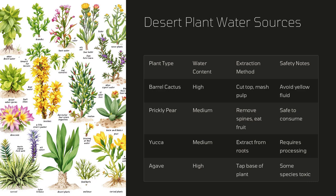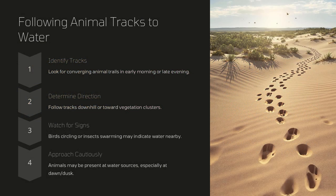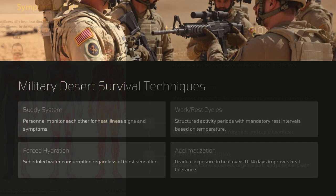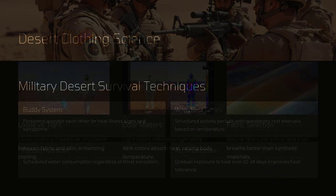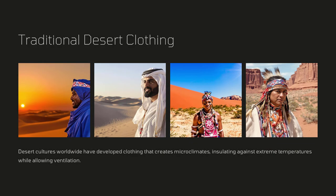Another key aspect is the prevention of heat stroke. In desert conditions, the body can quickly become overwhelmed by the heat, leading to dangerous conditions such as dehydration and hyperthermia. One of the best strategies is to maintain proper hydration by drinking small amounts of water frequently, even if you do not feel thirsty. Additionally, wearing loose, light-colored clothing helps reflect sunlight, while a wide-brimmed hat and sunglasses protect your head and eyes.